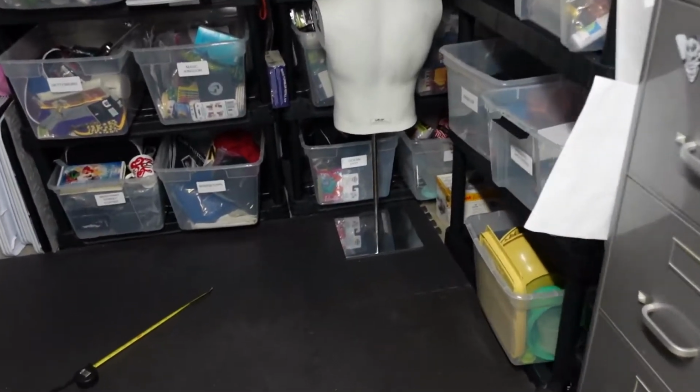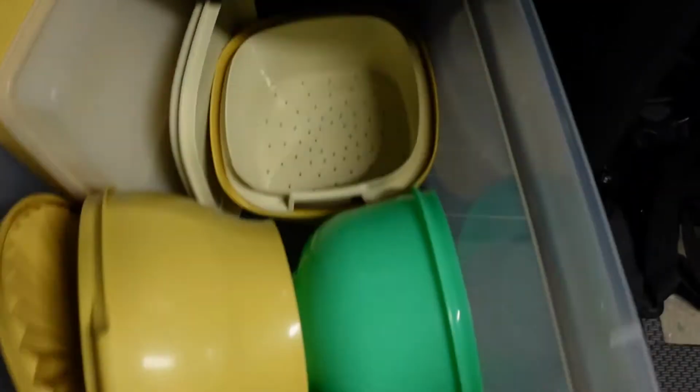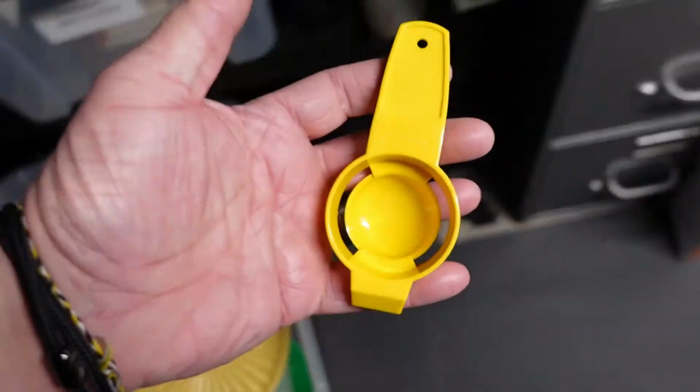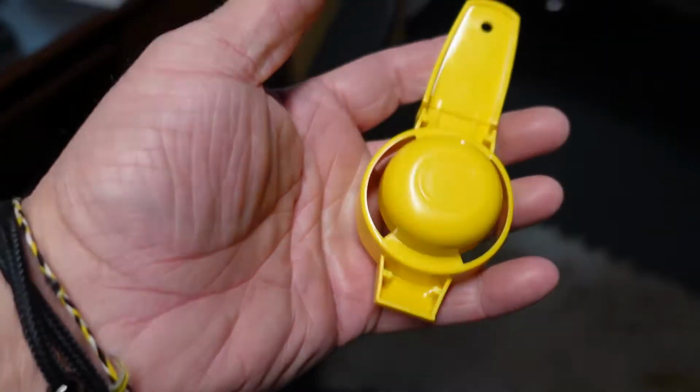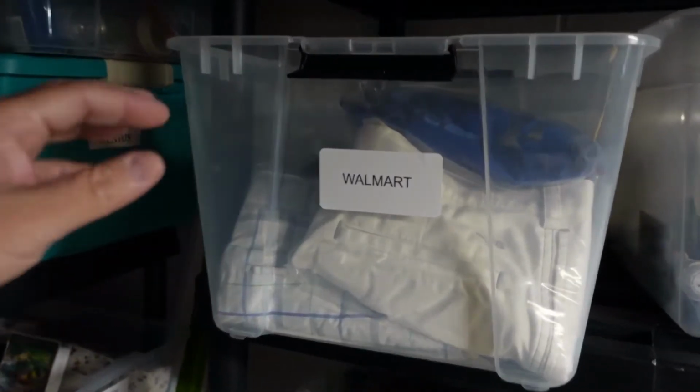And then the same buyer bought a piece of Tupperware. Small little piece down here. Yeah, right here. It's an egg separator. We took a best offer just because they bought the jacket. $2 plus shipping. So next we're going to go to the Walmart bin and get a pair of pants.